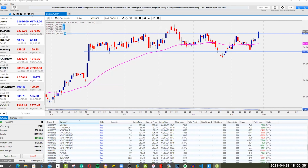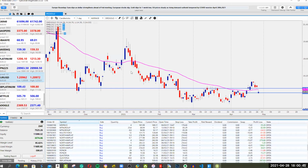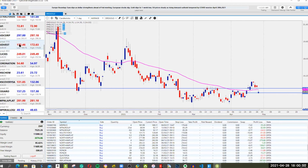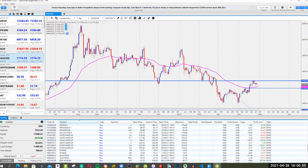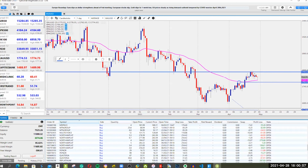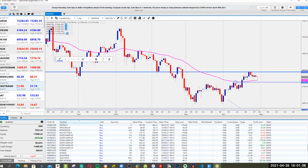So Loretta is asking about DRD. Yeah, gold miners are having a tough time at the moment, even though the gold chart looks bullish. Let's have a quick gander at the gold chart. Yeah, the gold chart still looks bullish, testing that 50-day exponential moving average. Once you get a close through that 1793 level, that looks quite good on gold.